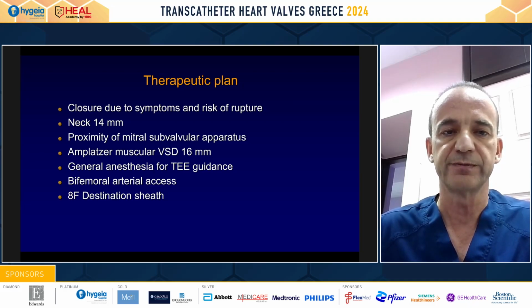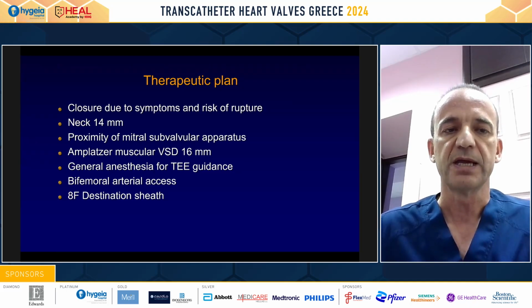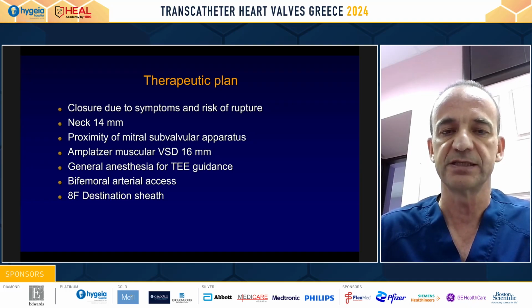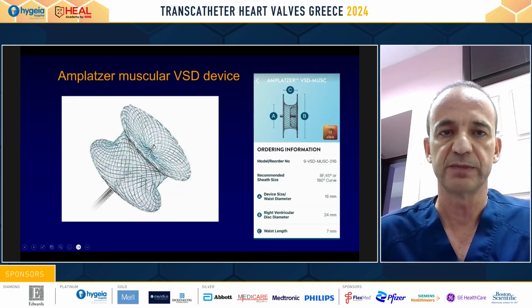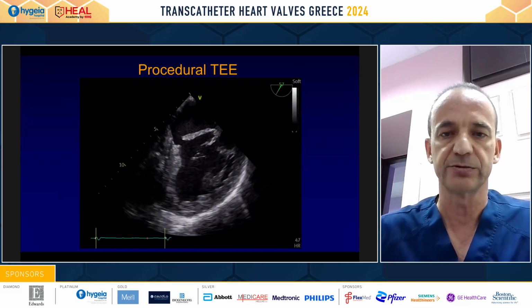We measured the neck of the pseudoaneurysm at 14 millimeters. We were a little concerned about the proximity of the mitral subvalvular apparatus, and we ended up choosing an Amplatzer muscular VSD 16 millimeter waist device for closing. We decided to use general anesthesia for TEE guidance. We obtained bifemoral arterial access, and we used an 8 French 90 centimeter Destination sheath for delivery of the device. This is the Amplatzer muscular VSD device, which has a waist of 16 millimeters diameter, and the discs are not that large, so we were hoping that this would not interfere with the mitral subvalvular apparatus.